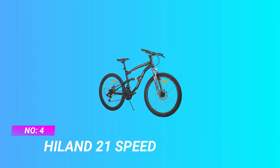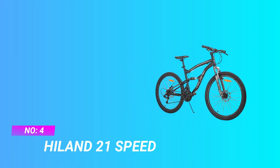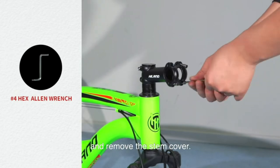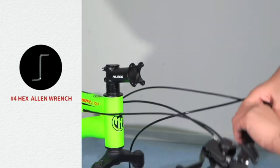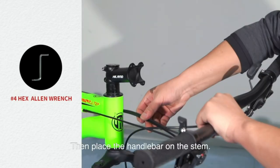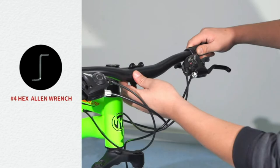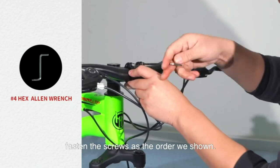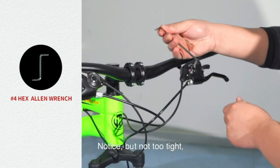Number 4. Highland 21 speed mountain bike full suspension under 2000. Full suspension bike has better shock absorption, adapts to more terrains, giving you a more comfortable ride on rough roads and providing a durable riding experience. In addition, the soft tail ensures that the tires are fully gripped to maintain control on descents.